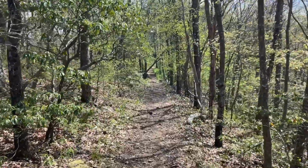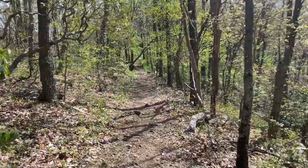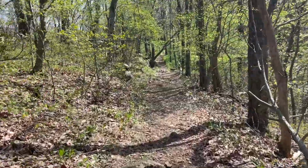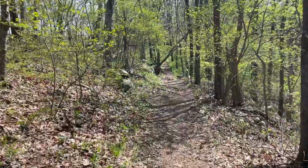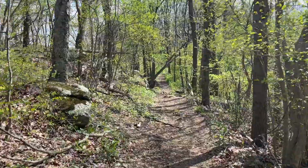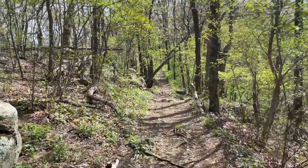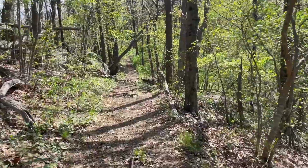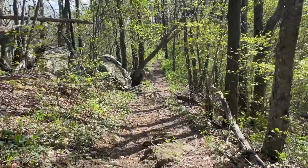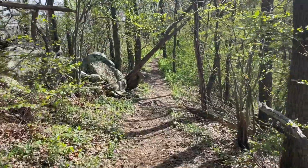Had a nice break. I'm on the 0.9 downhill to the Maupin Field Shelter. I think that's how you say it, M-A-U-P-I-N. It's supposed to have like a creek running behind it and lots of tent sites. So we'll see how it is. Got some afternoon sun now.